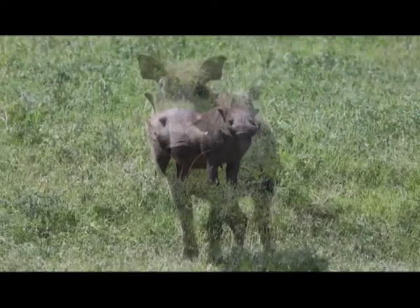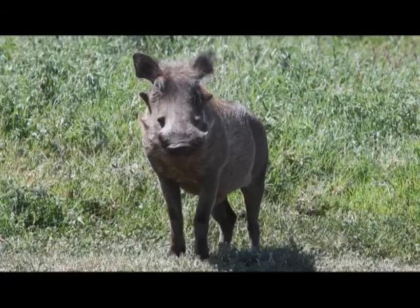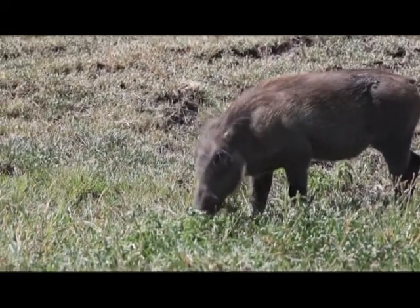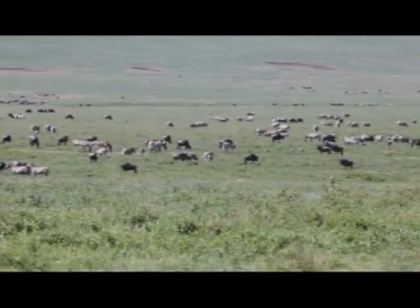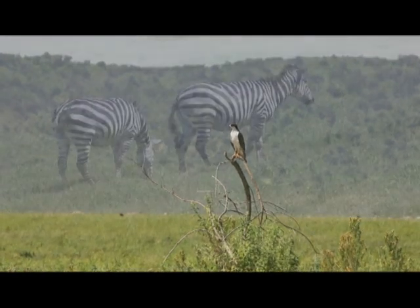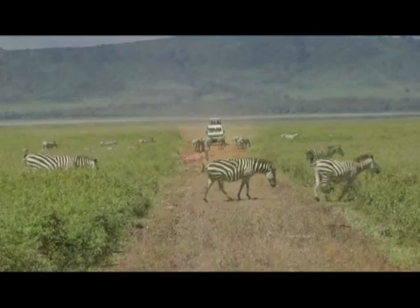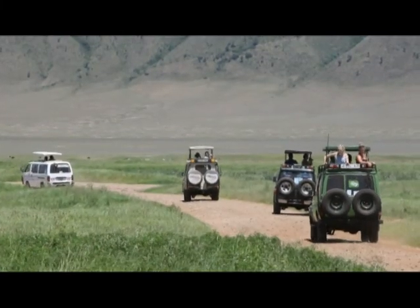The warthog, Pumba in Swahili, also enjoy the grasslands. This one takes special note of our group watching him intently. Driving through the open plains, we see wildebeest. A lone falcon pauses to survey its domain among the many animals. We are careful at zebra crossings. They are so graceful as they stroll through the grass. Now our band of explorers drives on.